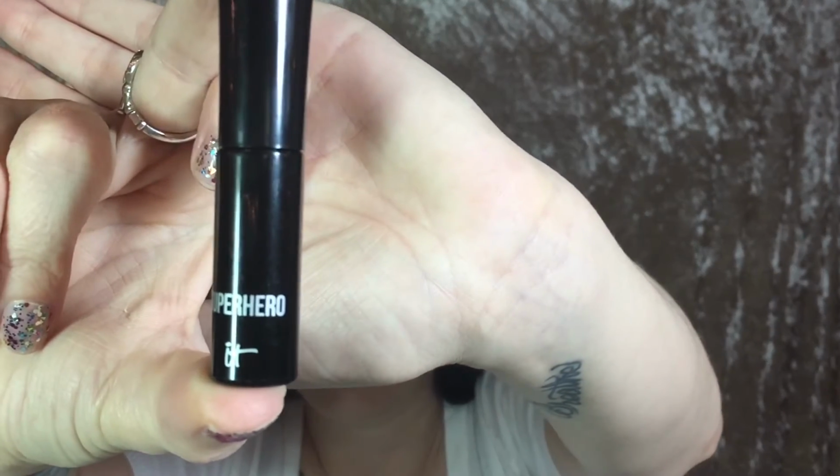Again, with It Cosmetics, the It Superhero mascara. Great all-in-one mascara. Lengthens, makes them fuller, it holds a curl. It does a little bit of everything and no negative side effects. I didn't feel it, it doesn't flake off, hasn't smeared on me. All in one, I only use one coat and my eyes open up.